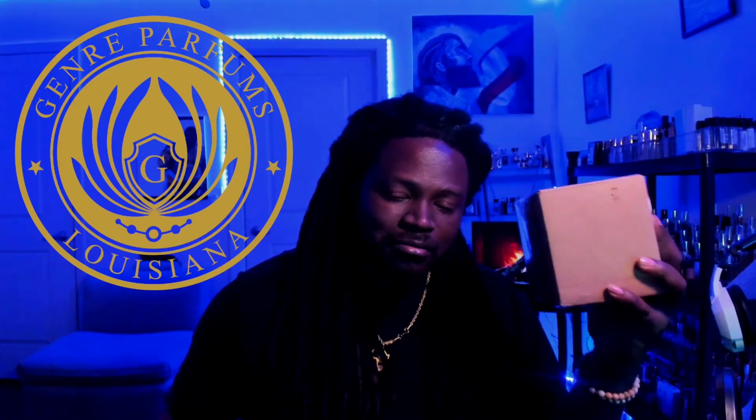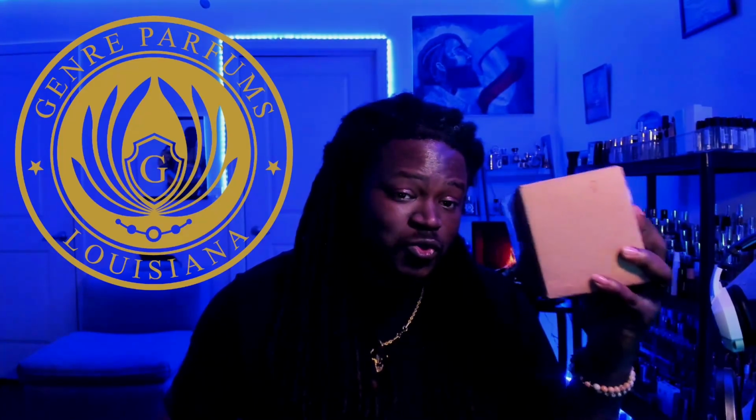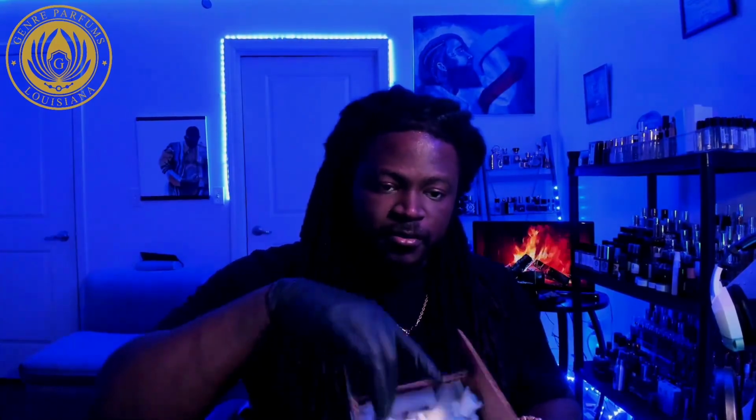I've always been extremely impressed with everything that they put out. Everything that I've received from them has always been quality, always so refined smelling and beautifully blended, beautifully presented. So I'm super excited to check this out. Open this bad boy up. Please be careful. If we're gonna do it, make sure we take our time and do it right. Gloves. Now we're ready. Open this bad boy up.